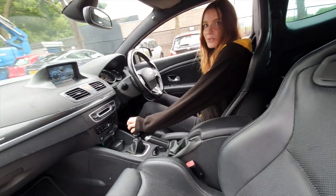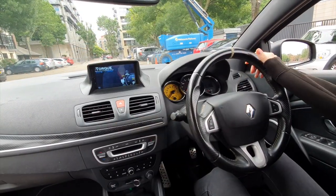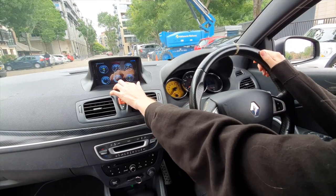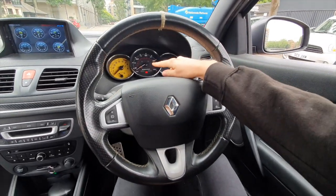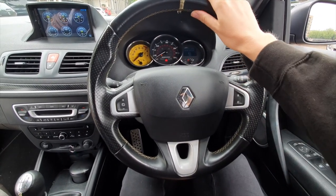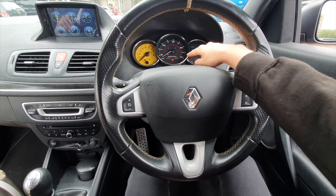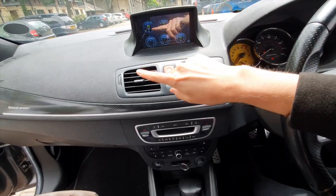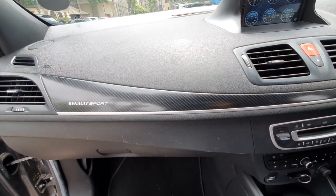So it's a 6-speed manual. It's got dual climate control. As you can see, the owner has had this Android screen fitted. It's quite cool because it shows you real-time information, like horsepower and everything. I'm absolutely obsessed with this dash as well. It's got the yellow, and it's also got this multi-function steering wheel, so the yellow stitching matches the dashboard. And here you can see it goes up to 175. What's also cool is we have the carbon trim across here, which makes it look really sporty.